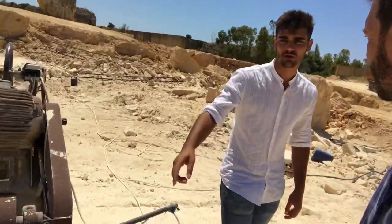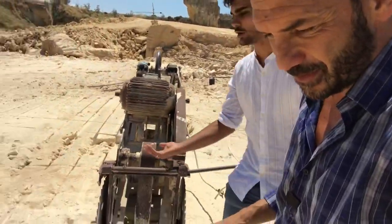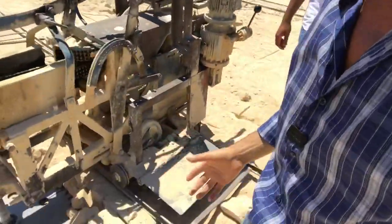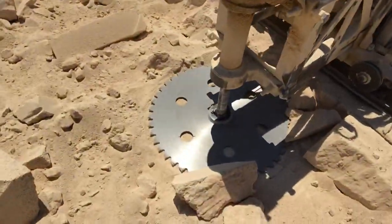La prima macchina. La seconda macchina invece è quella lì che ha il disco parallelo al terreno. And so the second machine is this one, which we're going to look at in a moment, which has got a blade which is parallel to the ground. There we are. So let's have a look at this machine. È quella che scalza il blocco.